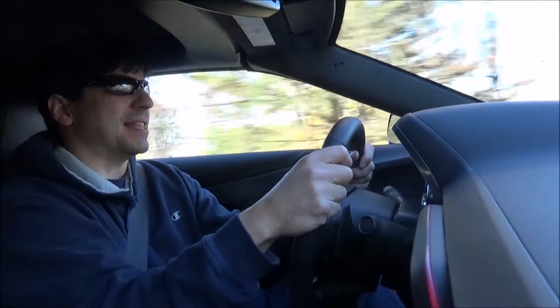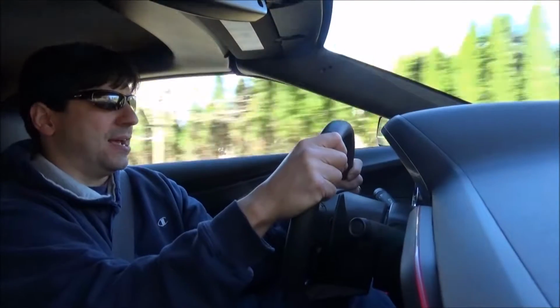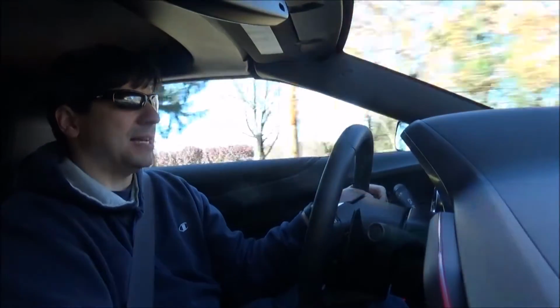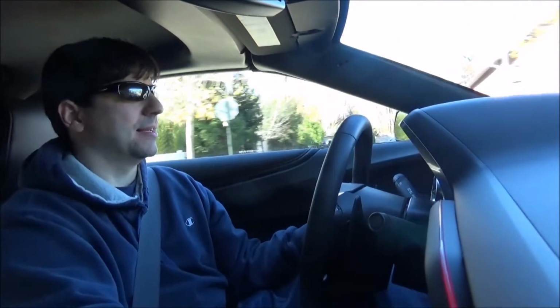What's most impressive, I think, is the handling. I think that's where they've improved the Camaro the most. I drove the 2010 Camaro when it first came out, the SS, and though it looked cool and it was loud and had a V8, I wasn't impressed with the handling at all. I think this generation Camaro, the biggest improvement they made was the handling.